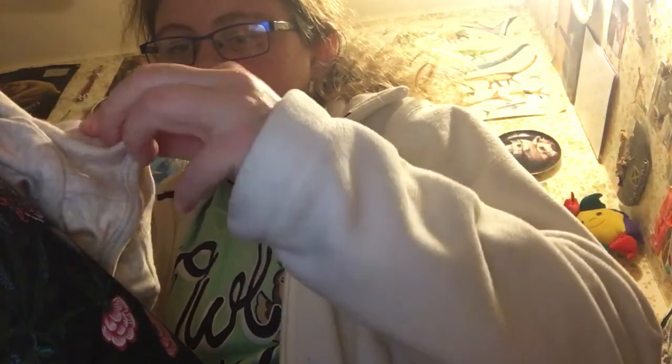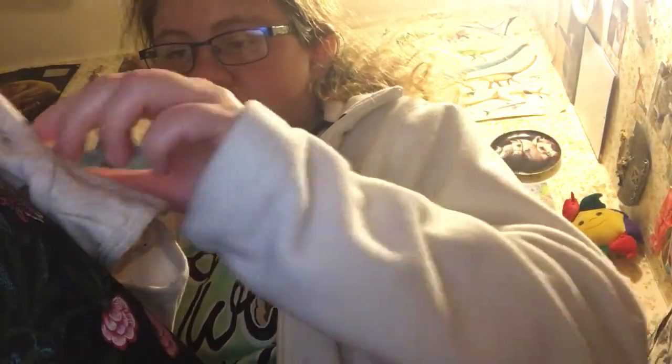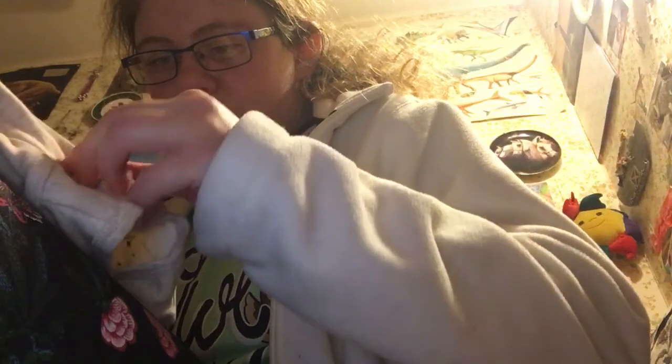And this top is reversible, so I'll show you what it looks like on the other side. This is what it looks like on the other side. Looks just like the bottoms. So this would work really good for your bitty twin boy or bitty twin girl. So anyway, that's what it would look like.